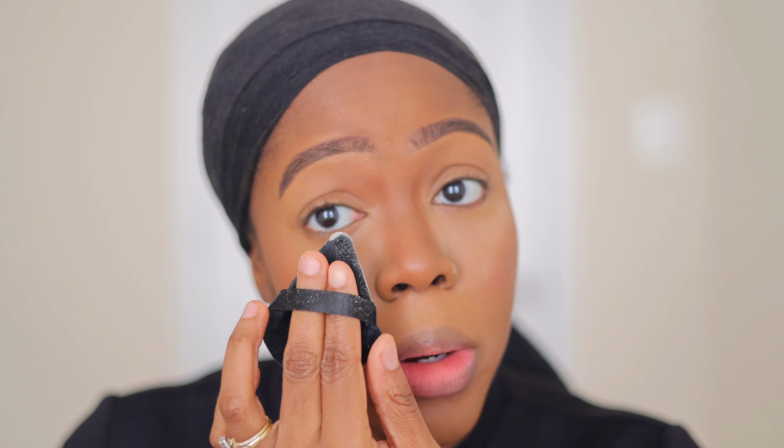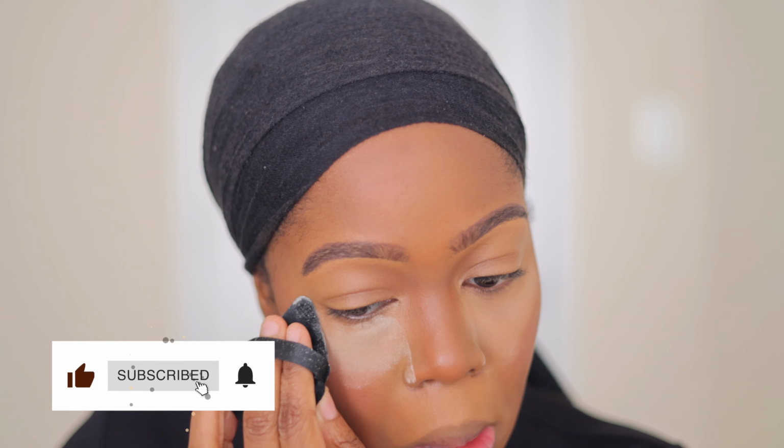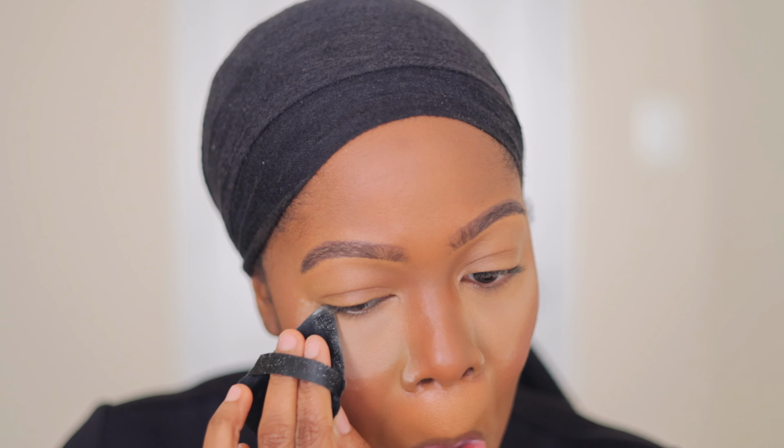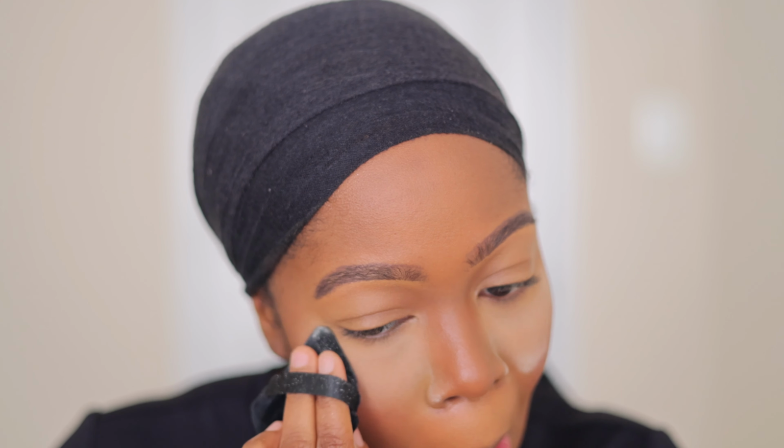Okay, so I already started baking this eye. Basically I just take the Laura Mercier and I take the powder puff and press it in till I get a nice even layer. If I feel like it's too much, I just dust it off a little bit. And then I go right underneath my eye like this, and just press it in. And I'll kind of just let it sit for a little bit while I do the rest of my face. And I know it looks a little bit crazy.